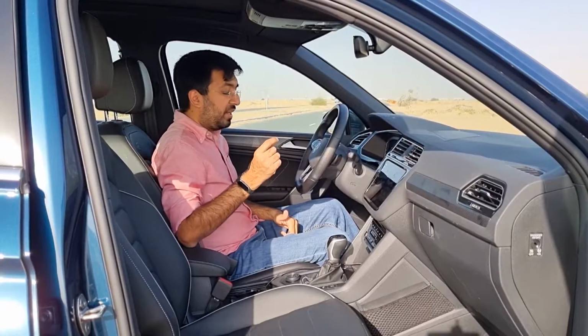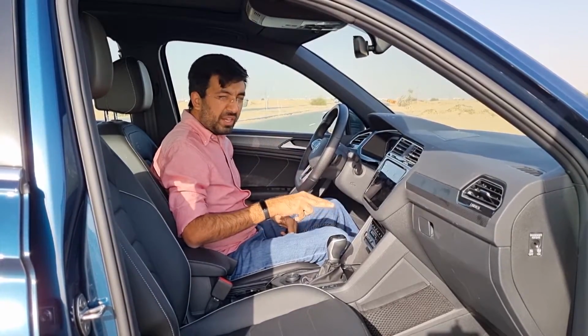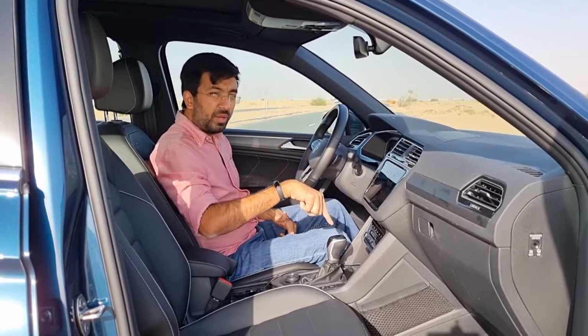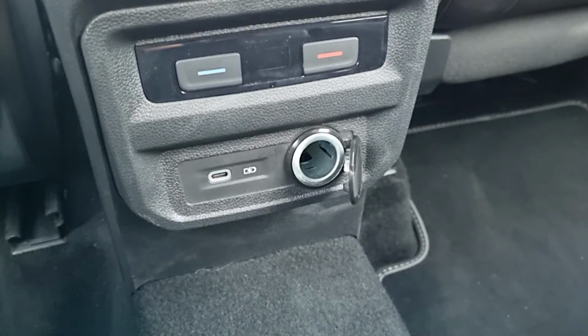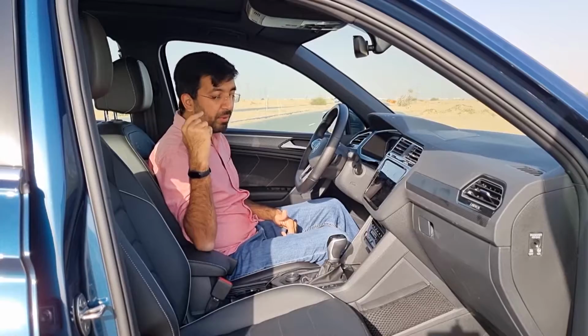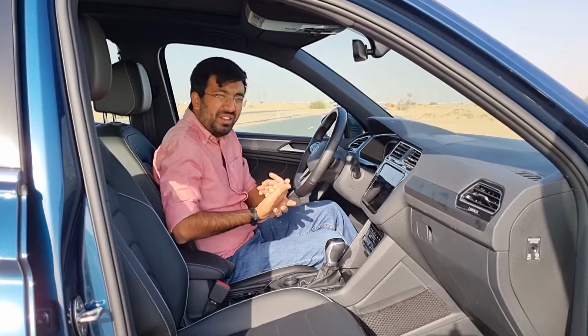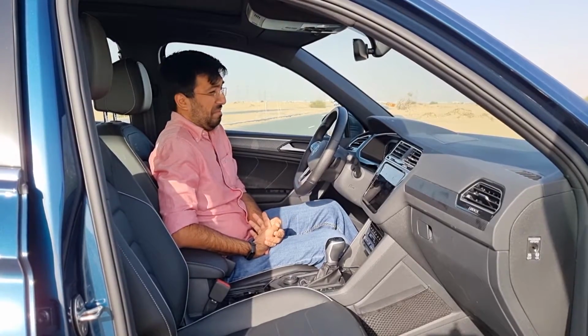Now when it comes to the charging, you get two USB Type-C ports in the front underneath the air conditioning controls and one 12-volt power socket, and in the back you get one 12-volt power socket and one Type-C USB port. There is no wireless charging given on this Tiguan, but I'm still glad, as I don't really use that much. It's maybe just me.